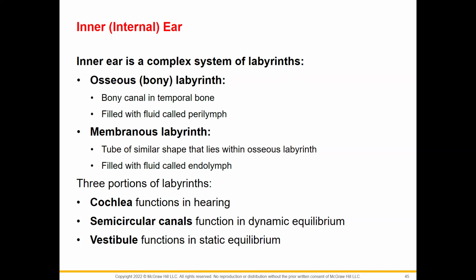So remember, osseous means bony. These are bony canals in the temporal bone. This osseous labyrinth is filled with fluid called perilymph. Then you have the membranous labyrinth. This is a tube of a similar shape. It lies within the osseous labyrinth. It's filled with a fluid called endolymph.